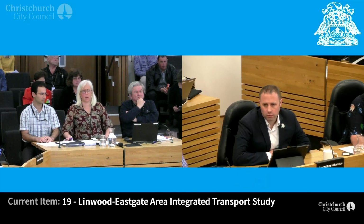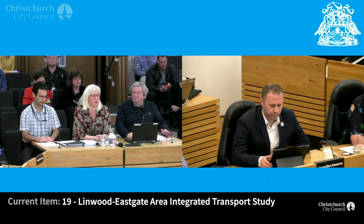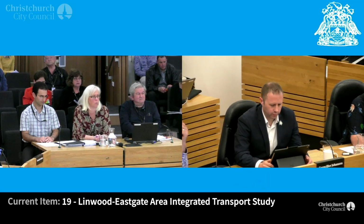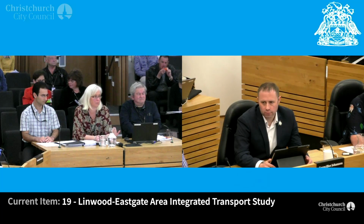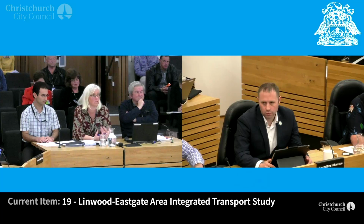Excuse me a second, it's through the chair. My understanding is that all of the safety measures possible have been done at Buckley-Linwood. We've put protected right turns in. That has improved things. There are no more filter turns for pedestrians. So we've done everything we can by putting protected right turns in through the signal phasing. It was done in a relatively low cost way, and there is additional funding left over in the project.